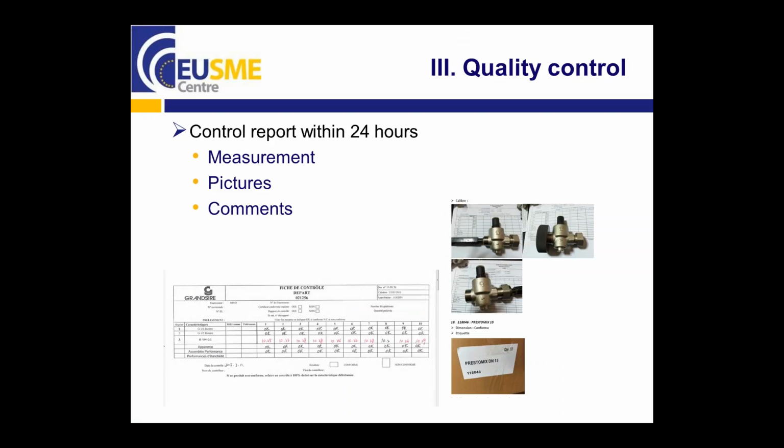So here on the image, the 2 images that you can see, is an example of a control report, because the company that is in charge of your quality control has to send you a report within 24 hours. Obviously, if you have something wrong with your order, you have to fix the problem very soon. Otherwise, it's going to delay the departure. So very easy. The control report is made of measurements, pictures, and obviously comments, so you're able to understand what's going on.